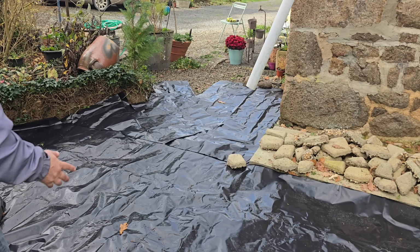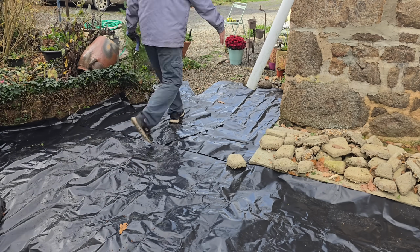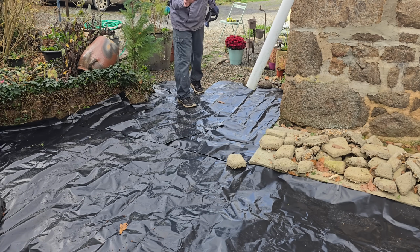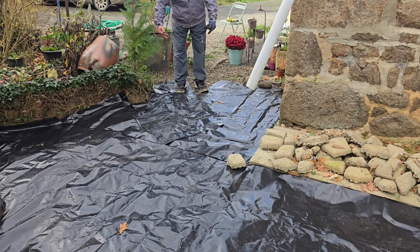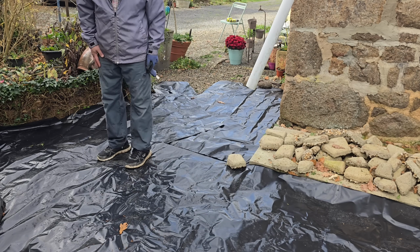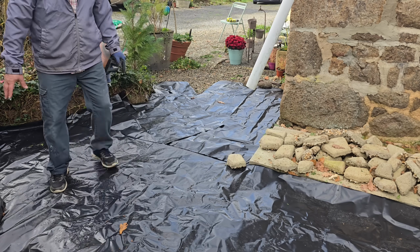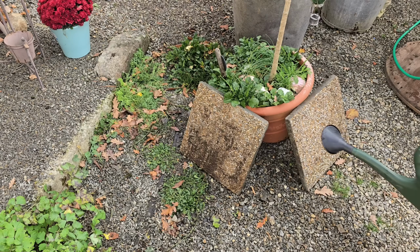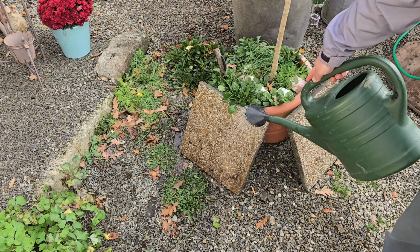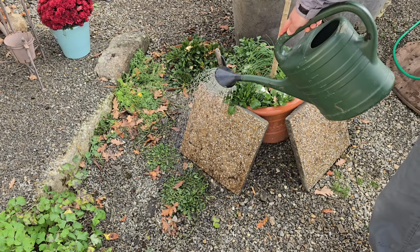So my next consideration is the pathway from compost bin over to here. Now I was going to use these, but I think what will be more suitable is some slabs. Now I've got a few, I don't need many, and they're only €2 or €3 each, so we're going to create a path to here. It's only under some plant pots, so they can be reused.